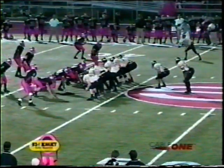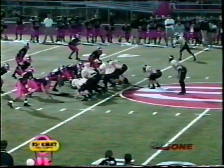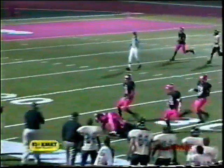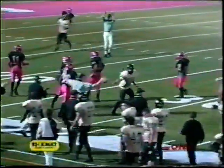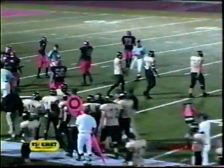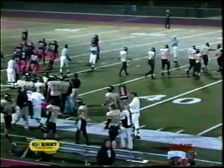Hudgens to the near side, 2 tight set, offset I, 3rd down and 3. It's going to be Crawley, quarterback bootleg. He's got the first down and more to the 35. Nice call to the 30-yard line as the senior QB. He was roughed up earlier, but he bounces back on that run, and he's got a Yellow Jacket first down.